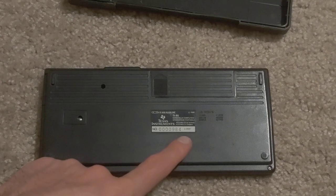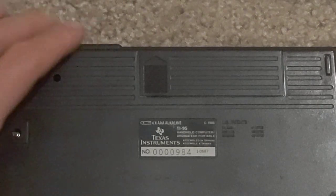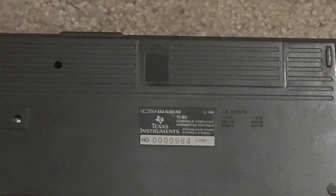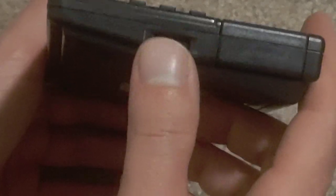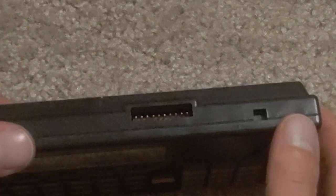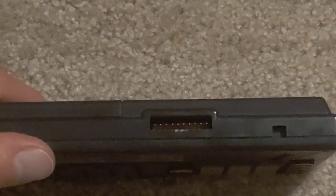You can see this machine was made in 1987. Let's zoom in on that. May 1987, model 984. Model number 984, that's a serial number. And then on the side is a contrast knob for the contrast of your LCD. And then on top, as I was talking about, is a 10-pin header that you can easily interface.